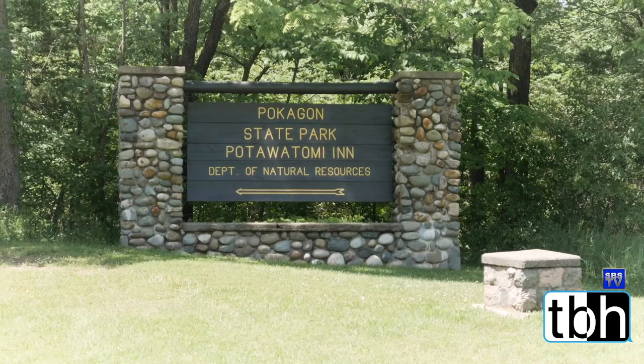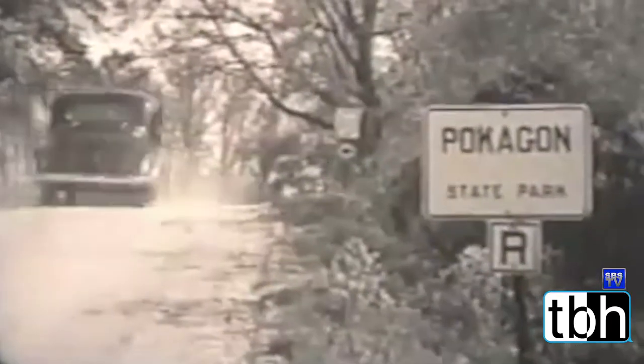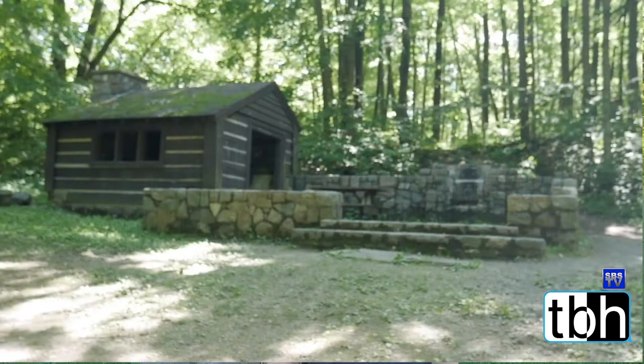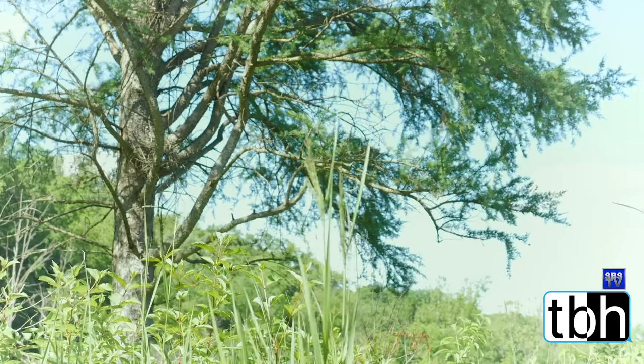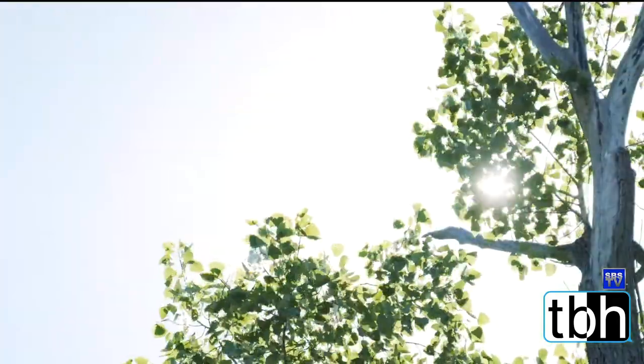This is Pokagon State Park. One of the things that the Conservation Corps did was primarily work in public works areas, specifically such as the shelter down by the waterfront, by one of the two beaches, as well as the historic gatehouse and a few other buildings. They also planted the majority of the pine and evergreen forests that can be found scattered across the park. The gatehouse to my right is the historic gatehouse of Pokagon State Park. It was built early on during the park's days and is used primarily as an entrance for visitors.